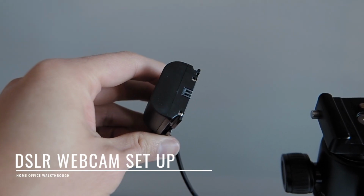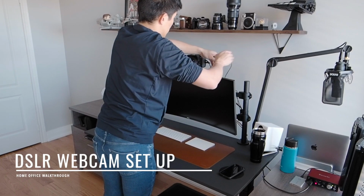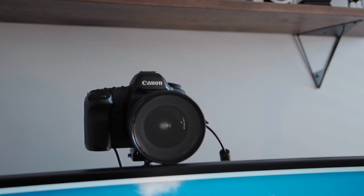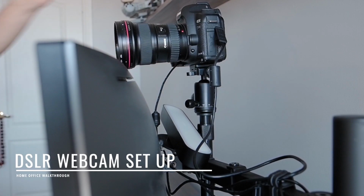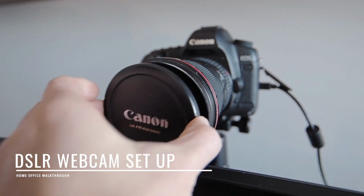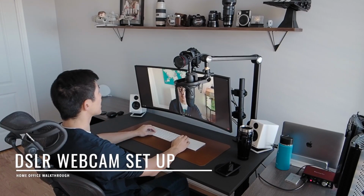For permanent power, you'll need to buy an adapter for your camera so that you don't need to worry about charging battery packs. This is 10 folds better than any regular webcam, and if you pop on a lens like the 16 to 35mm at f2.8, you'll definitely be the best looking on your next Zoom call with that natural bokeh.